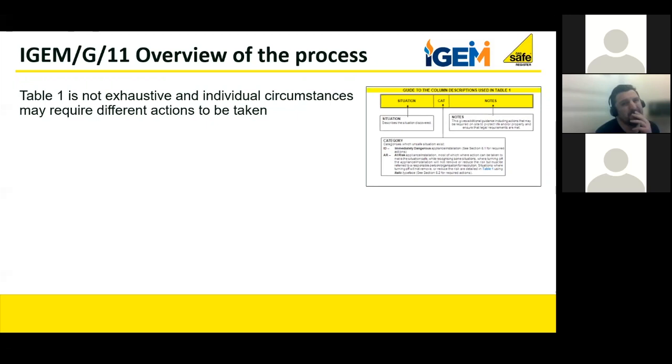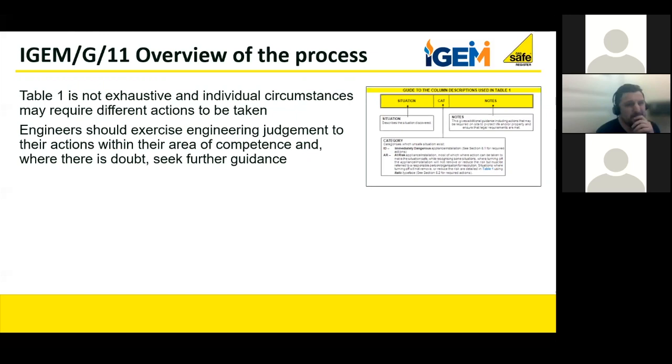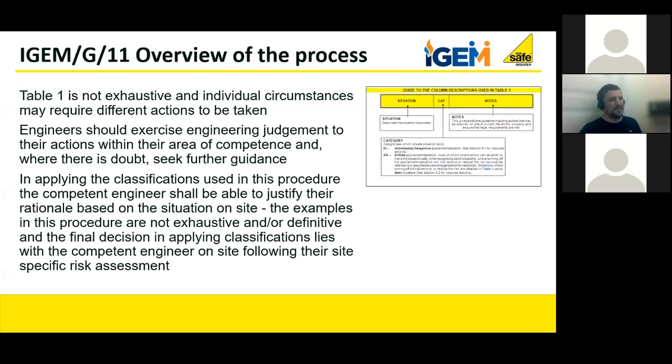Next paragraph, please. And this is where we've made a significant statement in this latest edition. We're saying engineers need to exercise engineering judgment, keeping their actions within their area of competence, and where in doubt, seek guidance. And finally, this is the key bit: when applying the classifications used in this procedure, competent engineers shall be able to justify their rationale based on the situation on site.